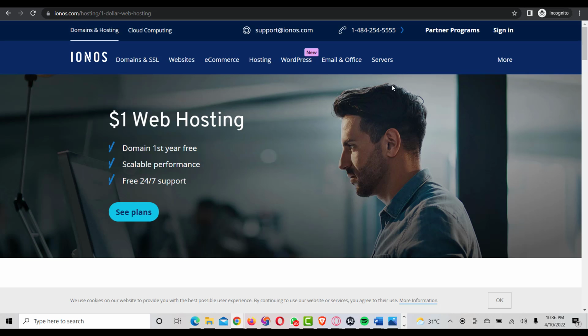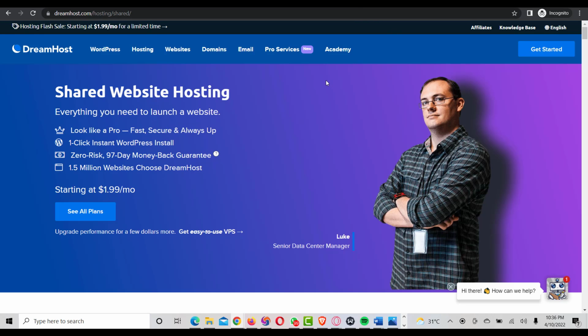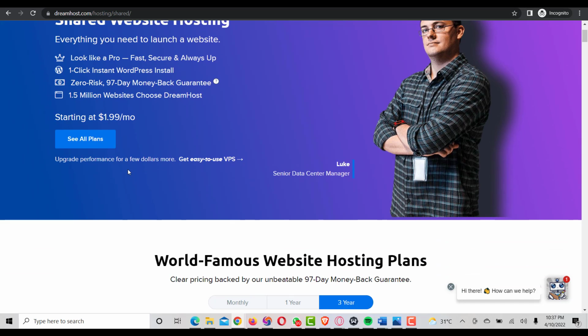So I'll move on to the third one, which is DreamHost. DreamHost charges $1.99 per month. I included DreamHost because I've done a review about DreamHost before. I think they are trusted, and you can also give them a trial if you are looking to use a standard hosting that you believe you have enough guarantee on. And these are the things you might get with this plan.